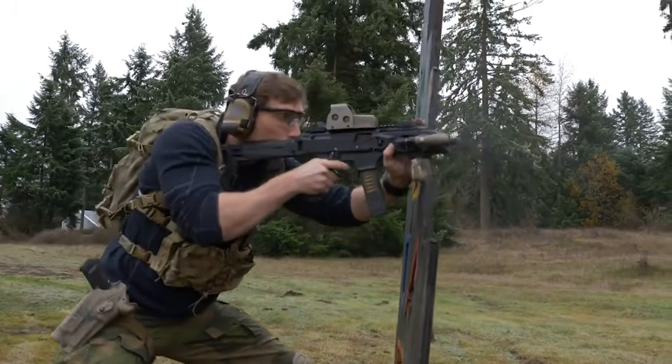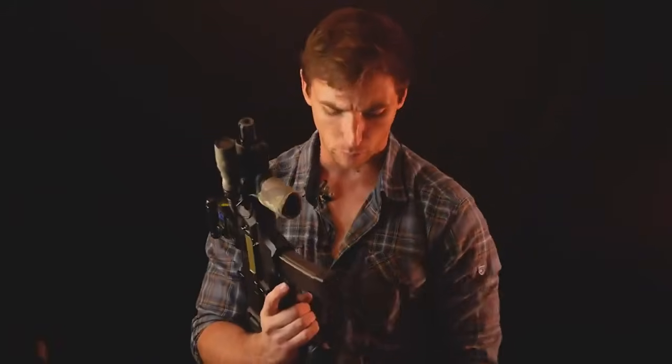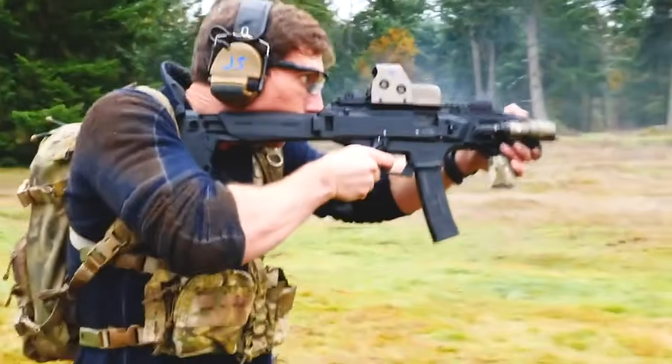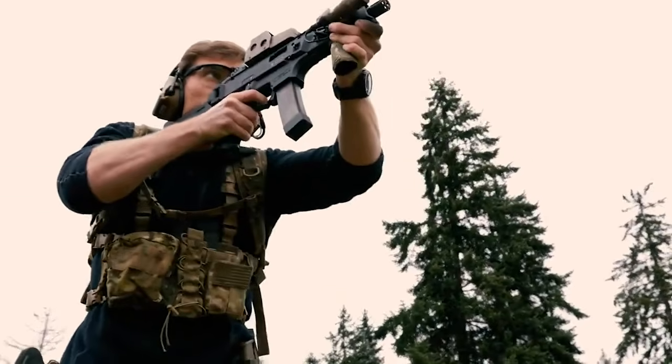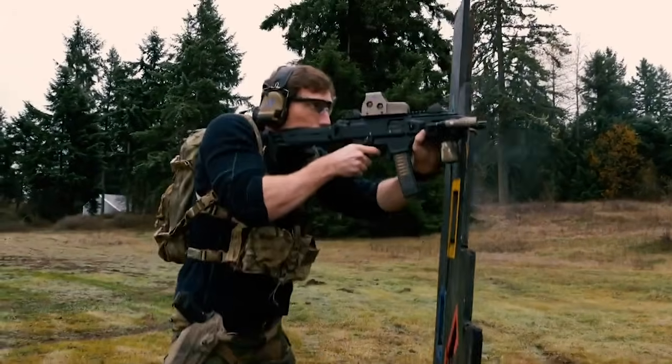We like to leave ours mostly stock, but if you choose to pick up an EVO of your very own, you have a huge range of customization options, as there are a number of companies that make aftermarket upgrades, and CZ themselves offer parts from their custom shop. You also have an M-LOK section on the forend, or the option for a full-length M-LOK handguard that you can hang all the usual gubbins off of, like grips, lights, lasers, target designators, coffee grinders, etc.